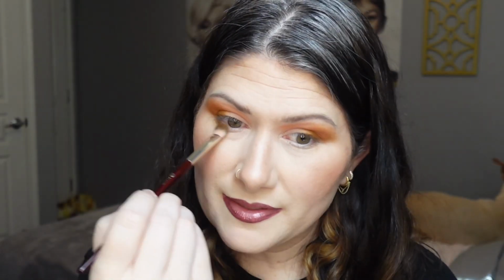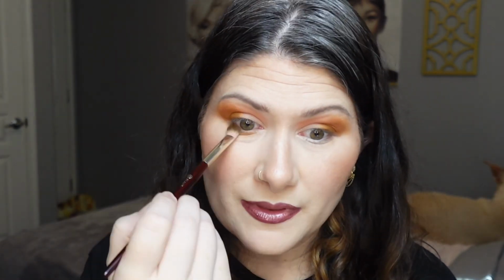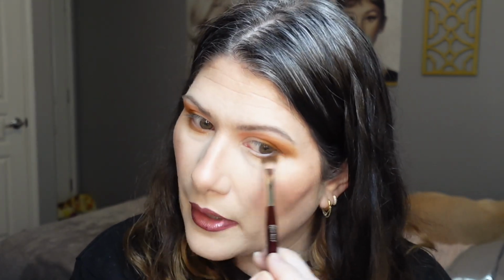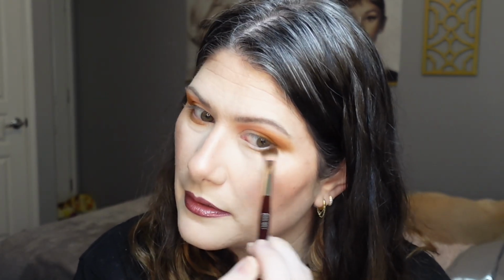All right, so I decided I'm going to skip the greens just because I love what I already have going on. So I'm going to bring that same shade called Prophecy with the same brush down onto my lower lash line. I'm going to bring it all the way across, and then I will kind of deepen up the outer corner, deepen up the lower lash line and all of that. But I'm kind of feeling the look the way that it is.